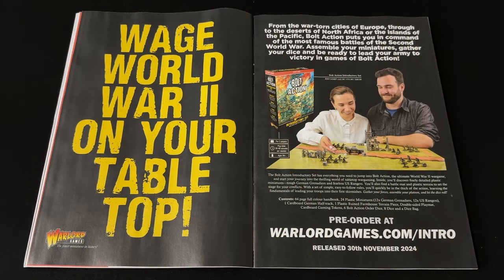idea was coming out. This advert shows the box art, the full contents in use, details of the game, player count, age, approximate time to play, a full contents list, website address, release date, and price. This starter set contains a 64-page handbook, 12 German Grenadiers, 12 US Rangers, a cardboard German half-track, a plastic farmhouse, a double-sided playmat, gaming tokens, bolt-action dice, regular dice, and a dice bag. The retail price is £42.50, $68 in the US, and that seems very reasonable to me.